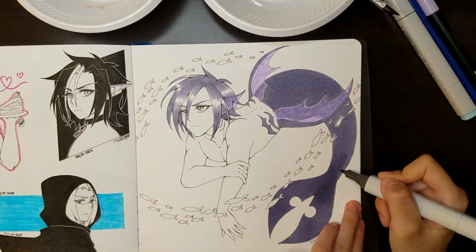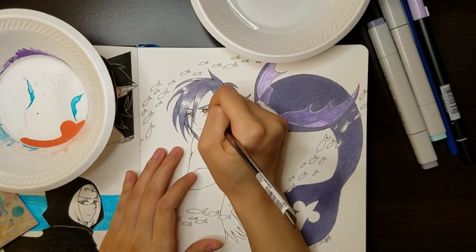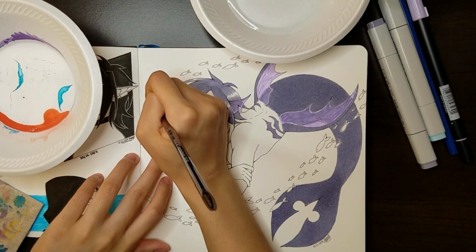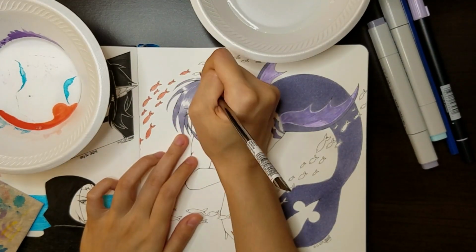So I'm featuring my original character Denzel, and he's a siren, and so I decided to use the word ride and show him riding the currents underwater. And right now I'm just painting the fish using the acrylic ink provided with the ArtSnacks October box.